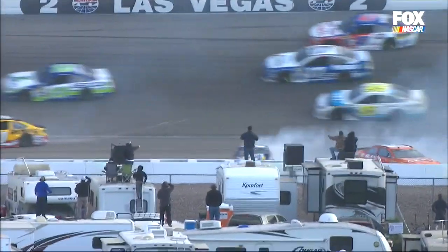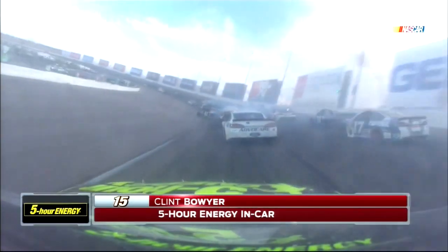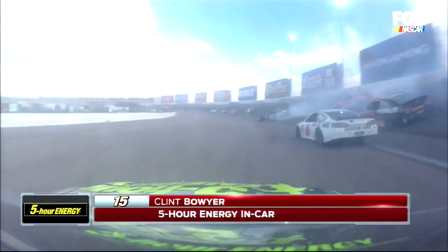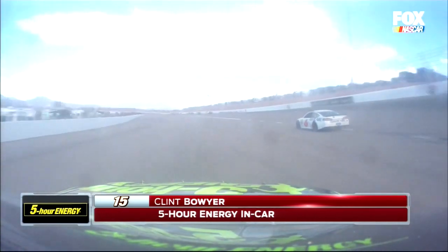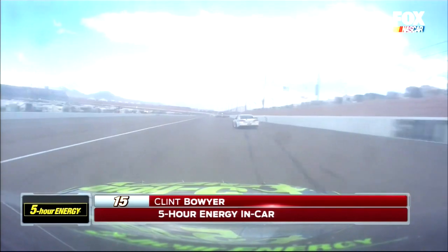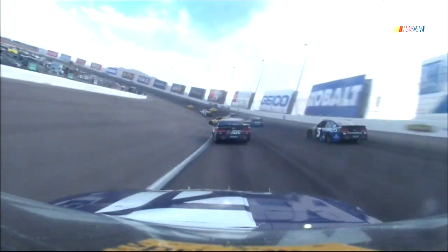Saw Clint Boyer go down on the apron to miss this. We're going to ride with him next. Check it out, get down, get down, get down. Go low, low, low, low as you get. Hurry, hurry, hurry. Hurry, keep going, clear. Good job. Great job by that spotter. That was Brett Griffin for Clint Boyer.